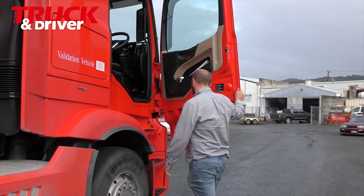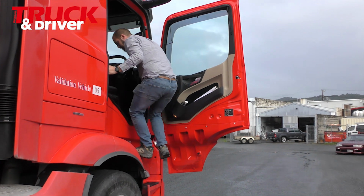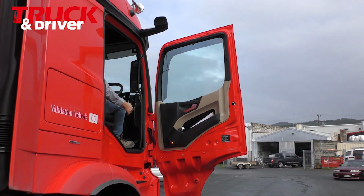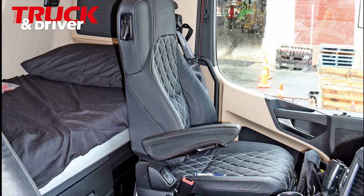Cab entry is by way of 3 very good steps, some of the best in the industry, with good wide, deep and evenly spaced treads and grab handles both front and back of the door. Once inside, it's easy to get comfortable, with plenty of seat and steering adjustment to suit any size driver. The seat itself is great, with excellent lumbar support and plenty of length in the seat base.